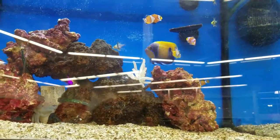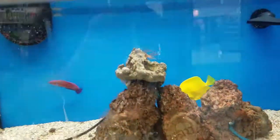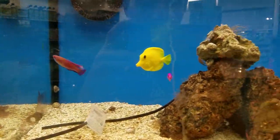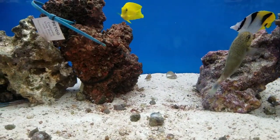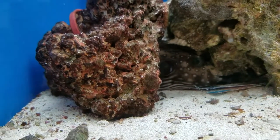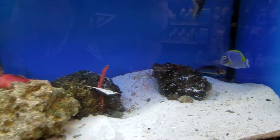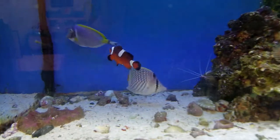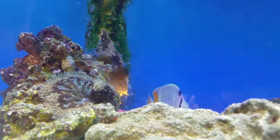Oh yeah, let me show you these saltwater fish real quick. Man, that's a nice looking fish. I really do want to get in the saltwater hobby. Look at that puffer fish. But I probably wouldn't ever buy saltwater fish from Petco. Look at that clown fish right there. Wow, if I had a saltwater tank, I'd probably get that right there. That is a nice looking fish to me.